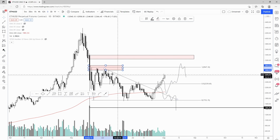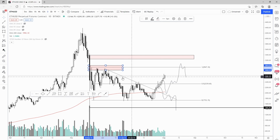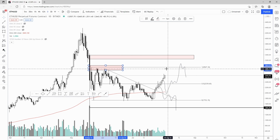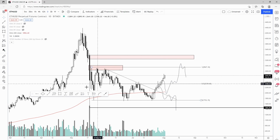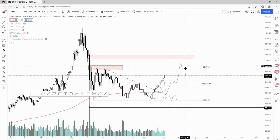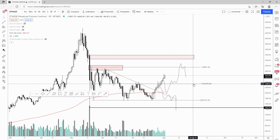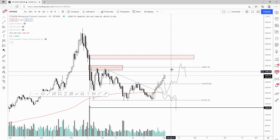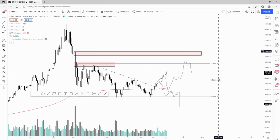Generally speaking, when there's a longer duration in between each level and each tap, the first tap or first approach is usually a pretty good entry for shorts or selling. So I think that price is likely to pull back around 3,000 or 2,900. Retesting the EQ would be an interesting entry if it comes. But for now, I do feel that 3,000 is pretty likely for Ethereum.